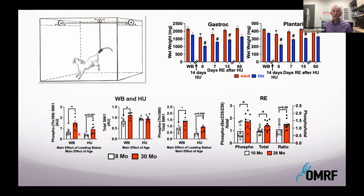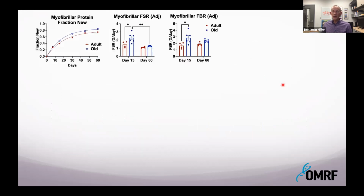And what we see is that mTOR activity in older animals is actually higher than in the adult animals. So that got us thinking, well, let me support these findings as well. If we look at the myofibrillar proteins in the fraction new over this 60-day period, you see that the adults in the blue here are at least as good as or better than the adults at making muscle protein. And you see that here as a FSR by day 15, and fractional breakdown rates are higher as well.